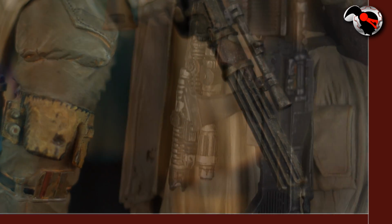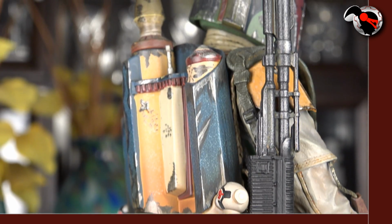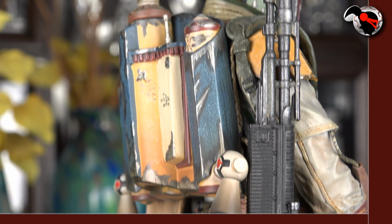But the rifle hoisted on his shoulder is even cooler in my opinion. Now, Sideshow could have taken the easy road and obscured this weapon with Boba Fett's arm.